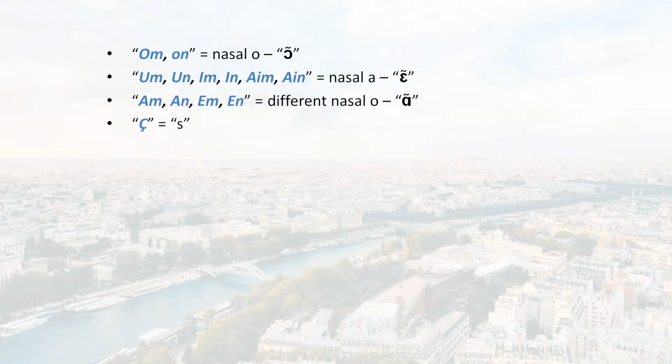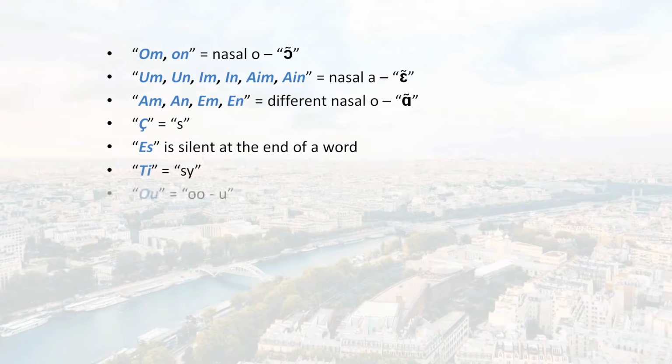Anyway, this is just an S sound. ES is silent at the end of words. TI is a SY sound. And OU is an U sound. Simple, right? Yeah, I'm being sarcastic. I'm probably not even listing all these rules here.